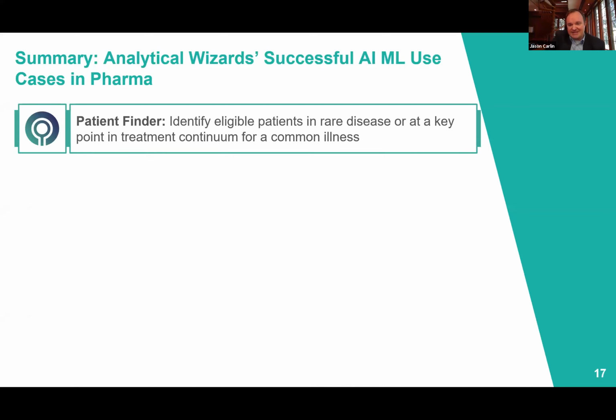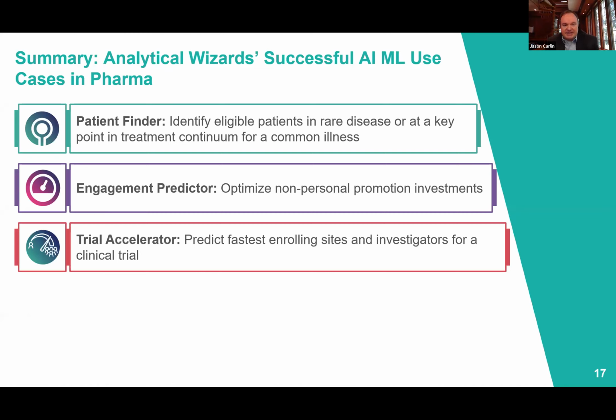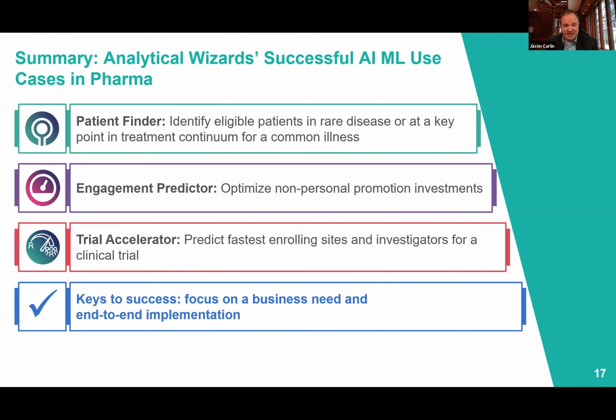So just to summarize the different successful AI/ML use cases in pharma, we have the patient finder, which is finding hard-to-find patients, could be rare disease or even in a common illness. Engagement predictor, making sure the doctor gets the right message at the right time through the right channel and the right cadence so the right patient can get the right therapy. And then trial accelerator, predicting which sites and investigators are fastest in enrolling patients to a clinical trial, getting to market sooner, which has huge impact, and ultimately patients have more access to your therapy.